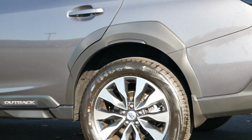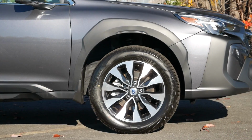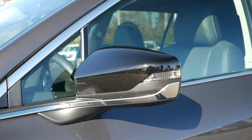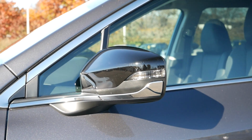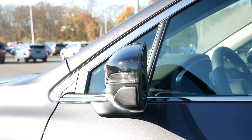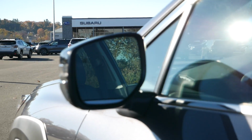While the plastic cladding up front was trimmed down, it was enhanced for the wheel arches to better protect the paint when going off-road. For the Limited, crystal black silica finish folding side mirrors with integrated turn signals will add a much needed color contrast, and you'll have blind spot detection for added safety.